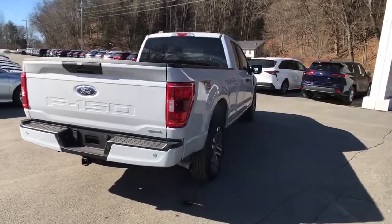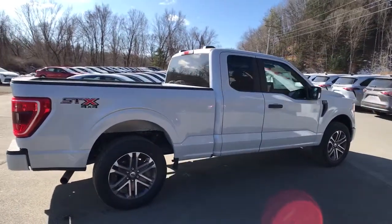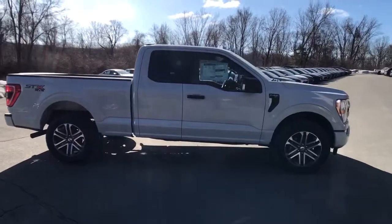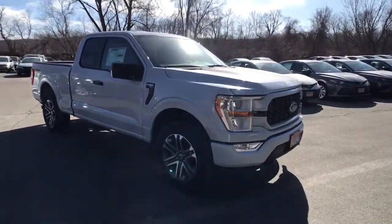These are just some of the great options this vehicle comes with: fog lamps, electronic stability control, cruise control, four-wheel disc brakes, power door locks, power steering. This F-150 is the sweet spot at the intersection of strong and light. Take it out for a test drive and see for yourself.